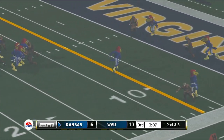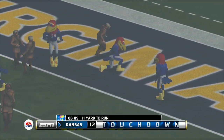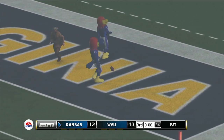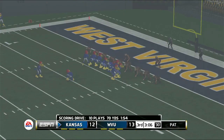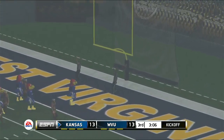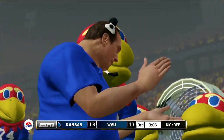He's going to try and scramble. And he's going to run this one in. Touchdown. Here's the PAT to tie this thing up. He makes the PAT. A 10-play, 76-yard drive, and it's good for 7 points.